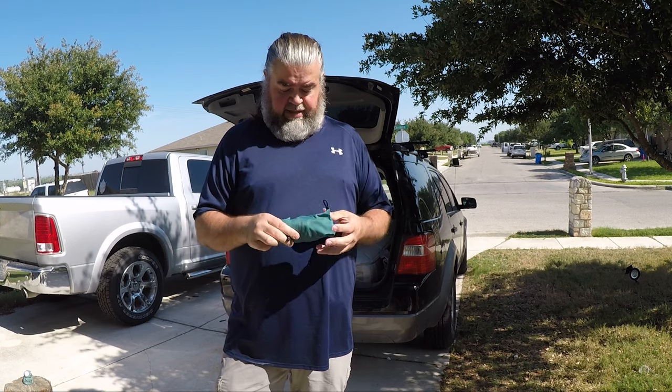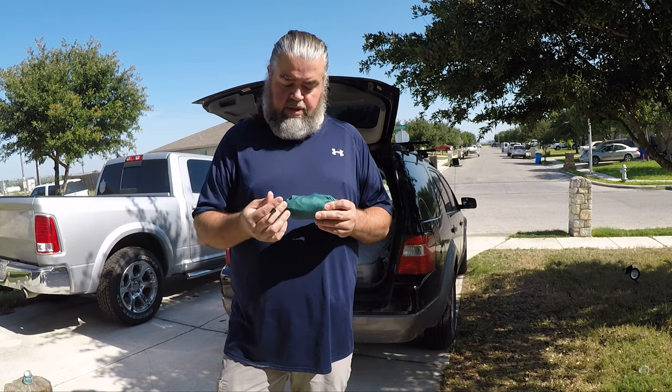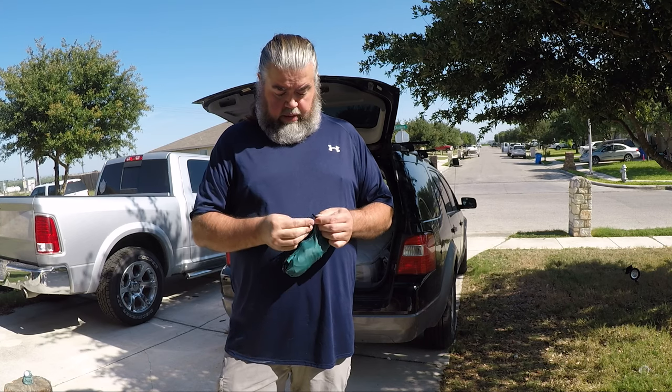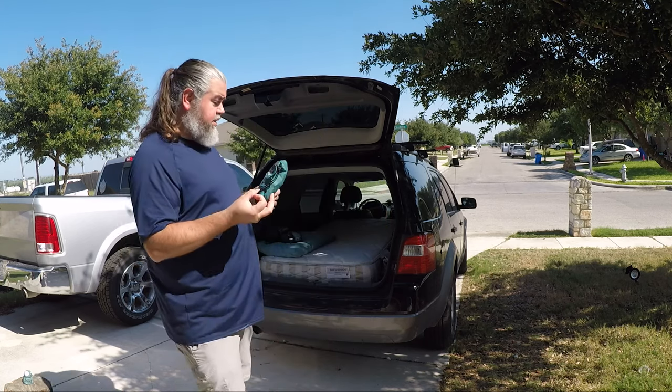But actually, at that time, I felt like it rolled a little better, but maybe it was the fact that I already had torn some of the seams there. So there you go.